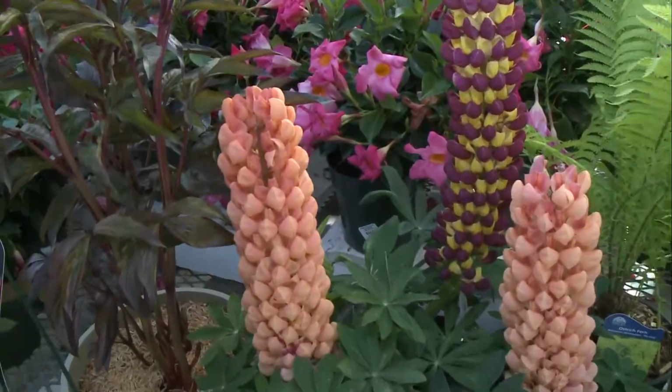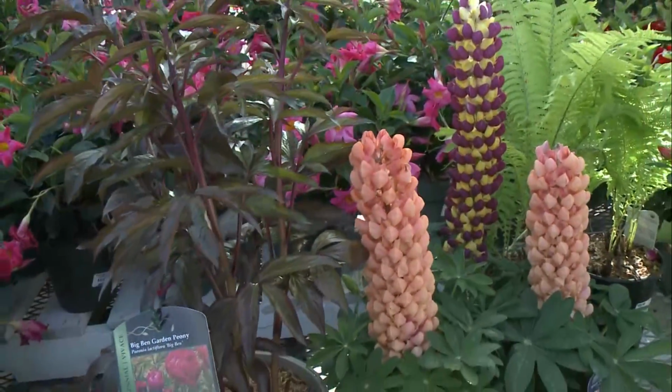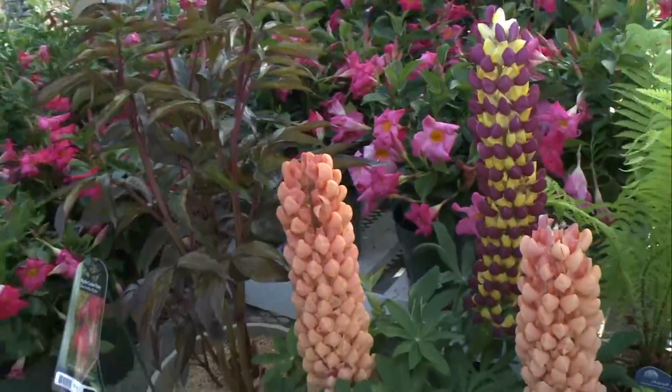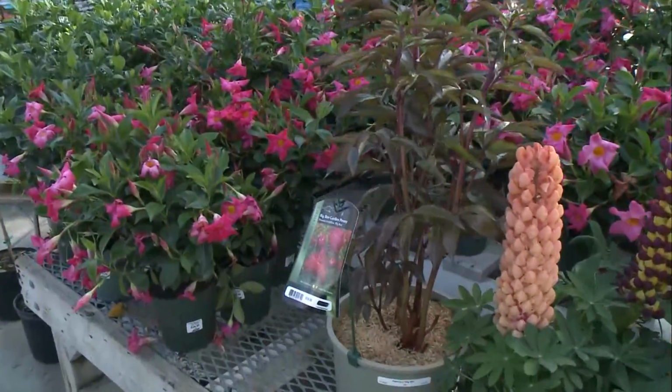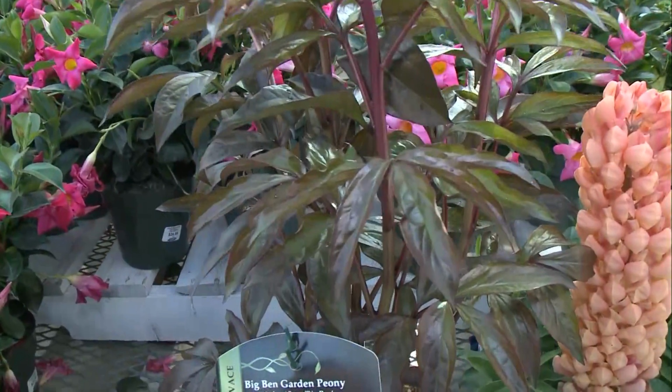Lupins are one of my favorites. You drive out in the country and see them growing wild. They're beautiful. Lupins are amazing and they bloom this time of year, going May into June. And then another one I've pulled is peony. I don't know if there's anything more classic and romantic than a peony. They bloom huge, and they come back year after year.